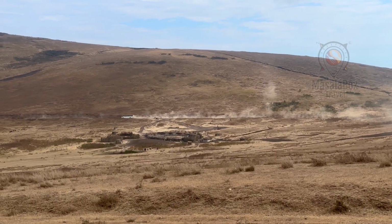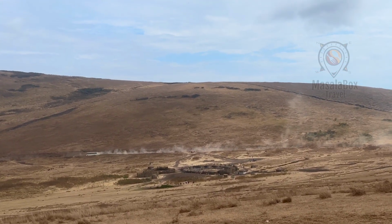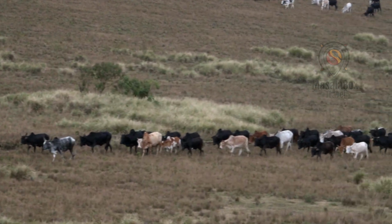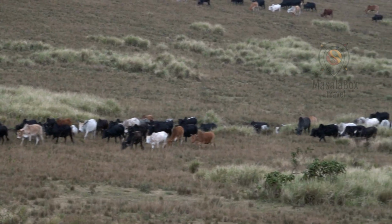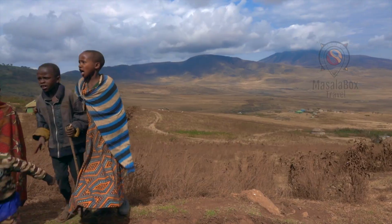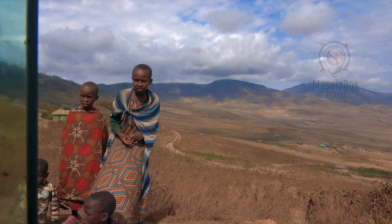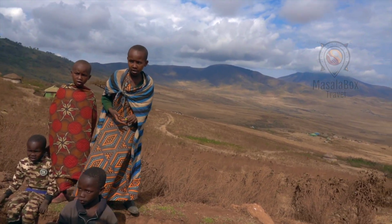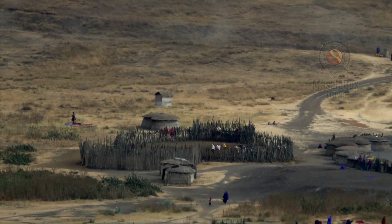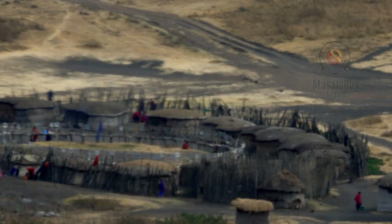This is also the only conservation area where you'll see humans residing inside. Only the Maasai tribe is allowed because they don't hunt the wild animals, they are more into cattle and sheep. And still they are not inside the actual cauldron or the crater. They are on the outskirts, on the rim of the volcano, and you would see these Maasai stopping you from time to time. They would invite you to their village to have a look, or simply the kids dance and ask for money. They obviously look for it in dollars.